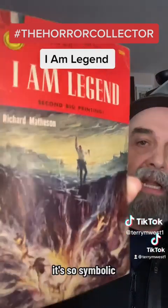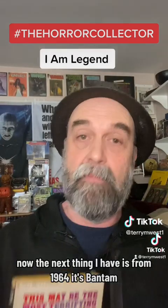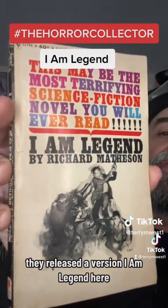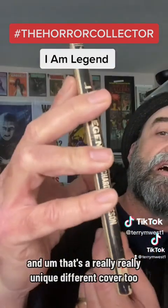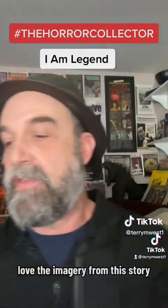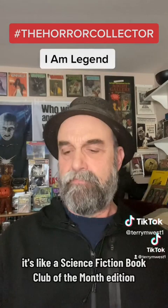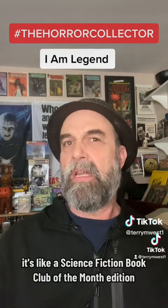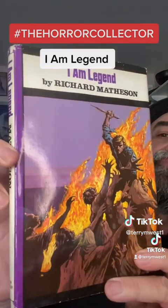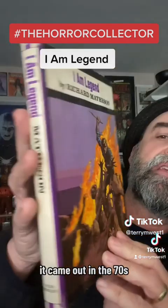It's so symbolic. Now, the next thing I have is from 1964. It's Bantam. They released a version of I Am Legend here. And that's a really, really unique, different cover, too. Love the imagery from this story. Then I have a science fiction book club of the month edition. It's a hardcover I Am Legend. And this thing is way cool. It came out in the 70s.